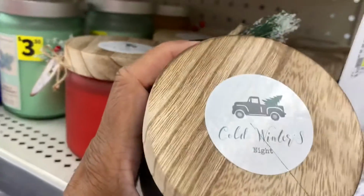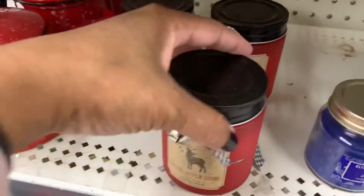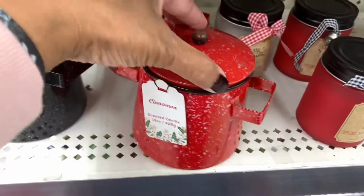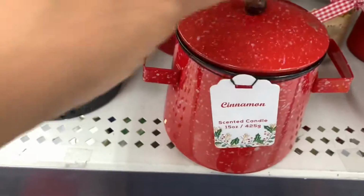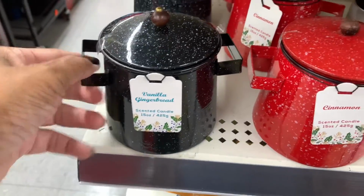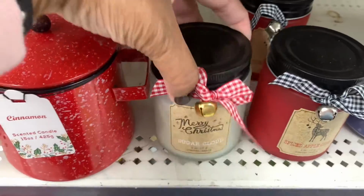They have the cold winters, but they have a lot of candles down here, guys. Spice apple cider. And look how cute these candles are right here. They come in like a little pot. Vanilla gingerbread, cinnamon, and they have a sugar cloud here as well.